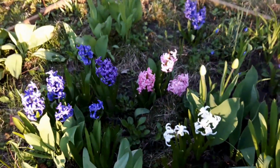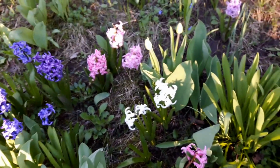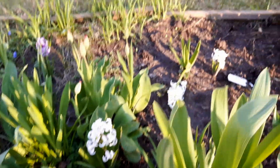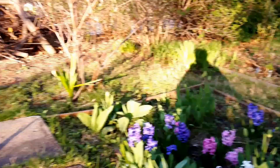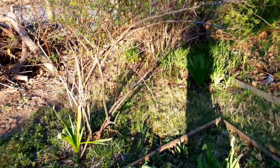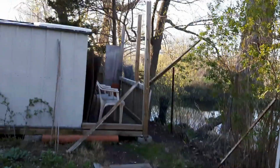Here we have a whole bed of hyacinths, blue, pink, somewhere in between, and some white ones. We planted pink ones as well that came from the store after they were dead, so hopefully they will grow as well. A very old rose bush tree. It's been here for about 15 years or so.